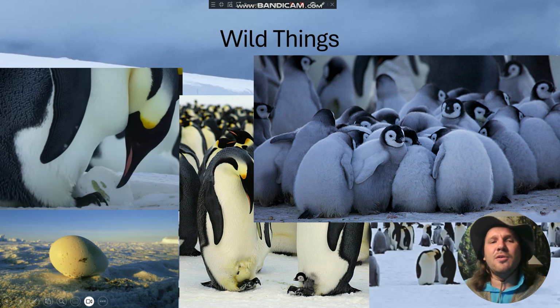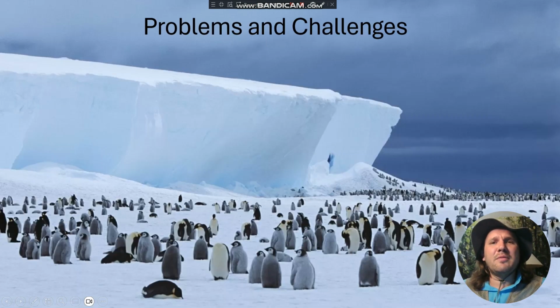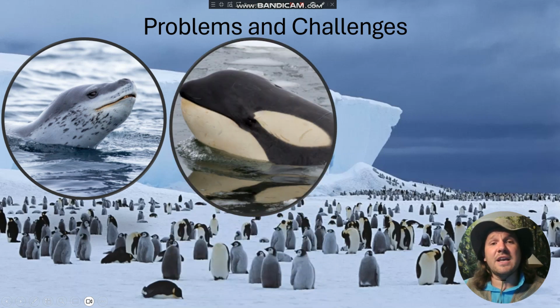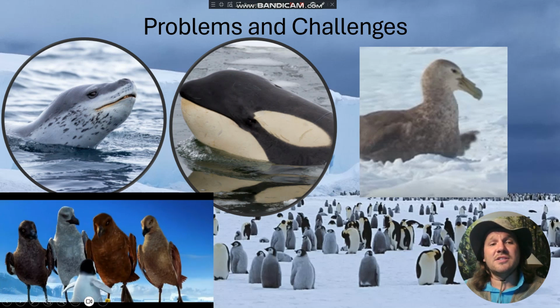Sometimes fear or anger or sadness can make even grown-ups do strange things. Now let's get into their problems and their challenges. Being a penguin, they have a number of predators. For adults, it comes in the form of leopard seals and killer whales. And for chicks, giant petrels and skuas. These two birds will actively hunt, kill, and eat baby penguins.